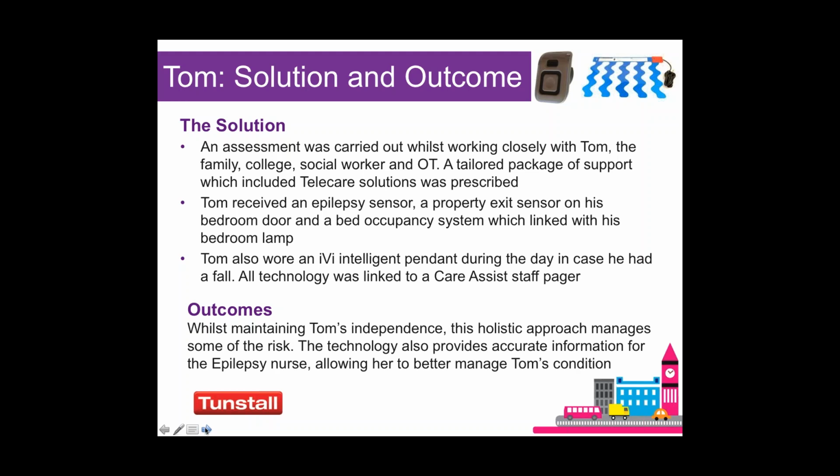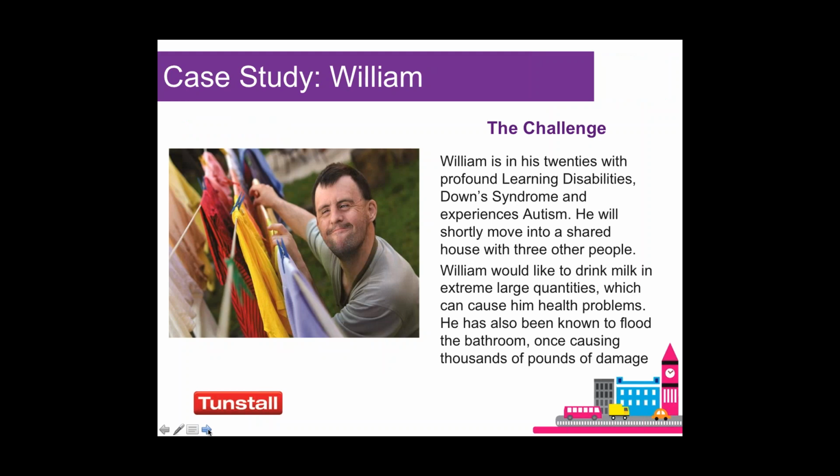That, as well as all the other sensors that supported him at night time, were all linked to the Care Assist. So importantly, the outcomes for Tom is that whilst maintaining his independence, this holistic approach managed some of the risk, but the technology also provided accurate information for the epilepsy nurse, allowing her to better manage Tom's condition. What that means is that the Care Assist can actually gather all the information of how often and how regularly Tom experiences epileptic seizures. That information then can be shown to the epilepsy nurse so that he or she can best prescribe his medication and the support necessary to manage his condition. So some great outcomes for Tom there.